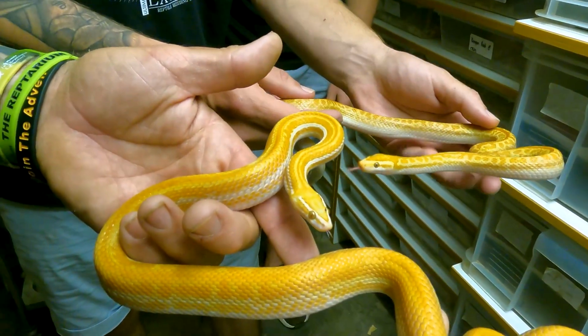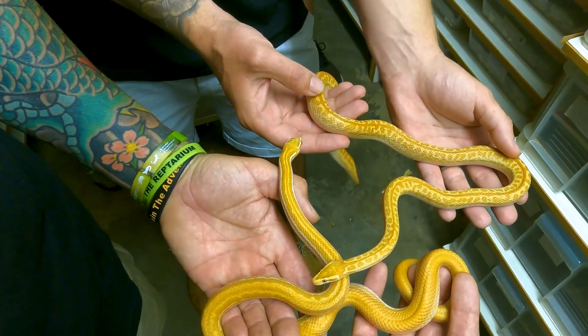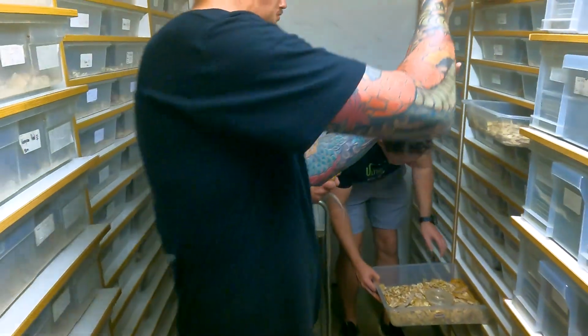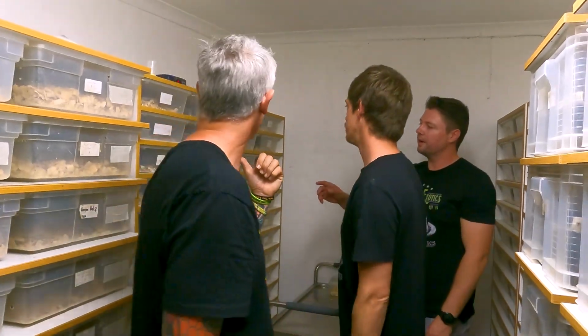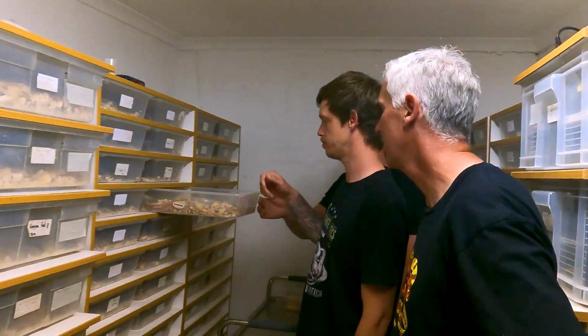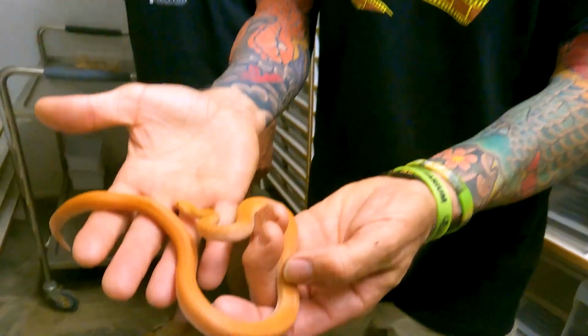So look at how much pattern is on this body. It's like an extreme. It's amazing. You've created some absolutely amazing, beautiful living art. I think there was a peachy coloured one over here somewhere, wasn't there? Yeah, so now we can also look at the red butter. And that's taking one of those orange butters and mixing it now with the red, which is the KZN locality red.